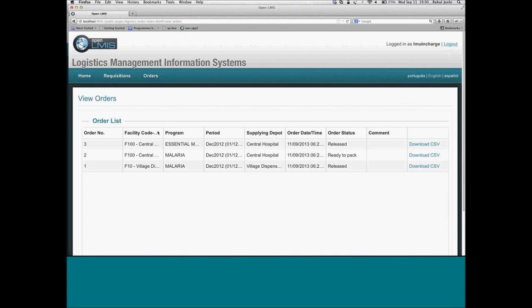Release means that from the OpenLMIS system, these order files have been transferred to the FTP location for that particular ERP, and now we are waiting for the shipment file for them. For the second one, this order is moved out of the OpenLMIS system because there was no supplying depot for this particular node. In that case, you will not receive any shipment file for this order.